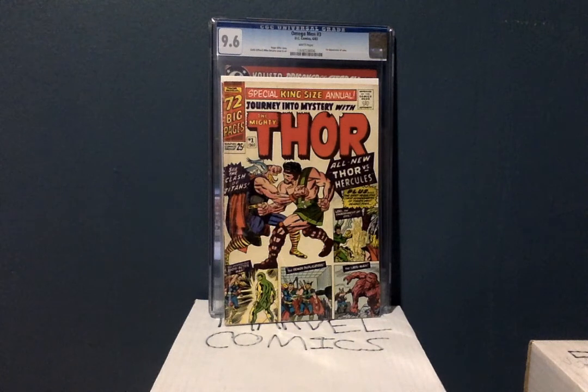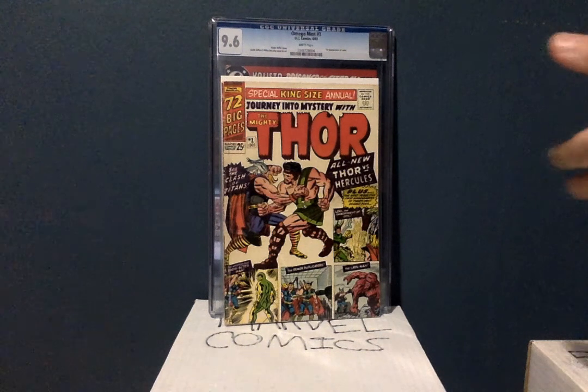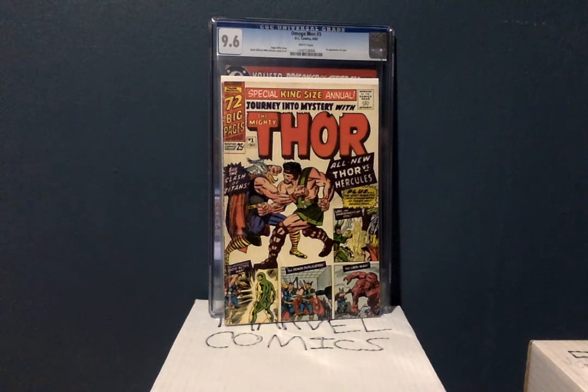My last comic haul, you might have seen this. This is Journey into Mystery King-Size Annual number 1, the first appearance of Hercules. I'm showing this one because this is my third copy. I just recently got my third copy, and I think the last one I showed was my second copy. Got it for $17.